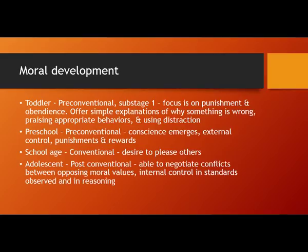Offer simple explanations of why something is wrong, and use a lot of distraction, and praise appropriate behaviors and things you want to see. Reward that. But yeah, punishment is going to set up some negative things. It's going to give them maybe possibly a permanent negative attitude toward authority.